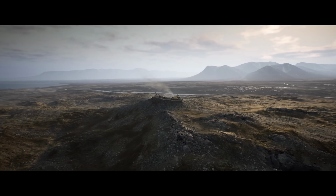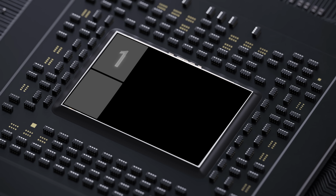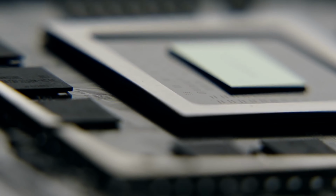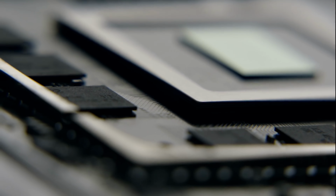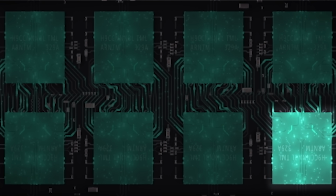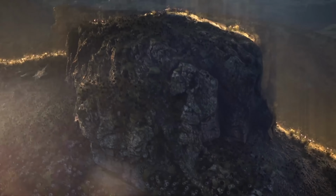When it comes to numbers though, the most important thing that you need to know about the CPU is that it's octa-core, meaning the chip is actually made up of 8 individual processors that can all work together or focus on different tasks. 7 of those 8 cores are available to games, with 1 reserved for running the operating system and everything else that keeps the console itself ticking.